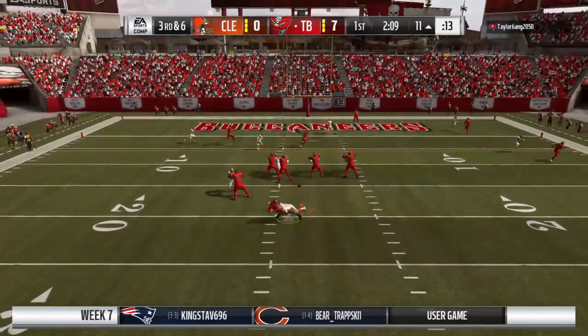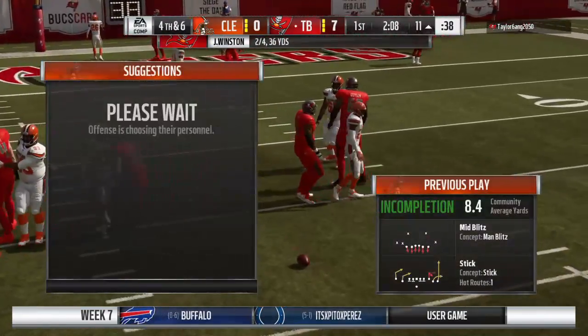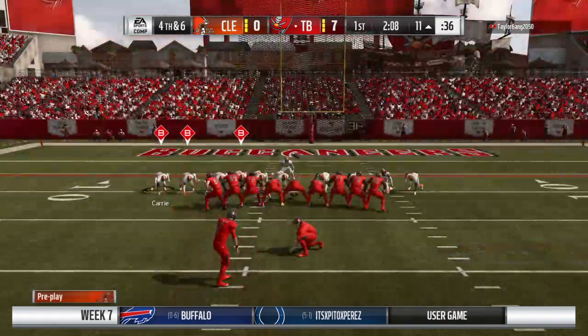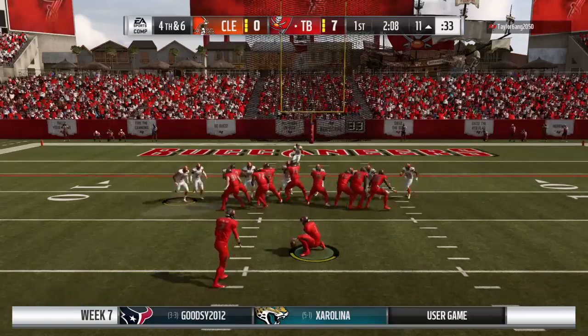From the gun, Winston. And he takes a shot on the release as this will be incomplete. Nothing open downfield, and he had to get that one out in a hurry because he just knew he was about to take a big shot. Probably couldn't get his legs into the throw. It became an all-arm throw.